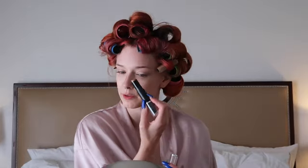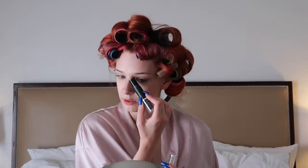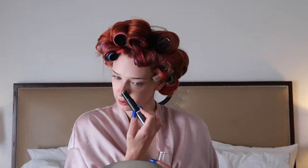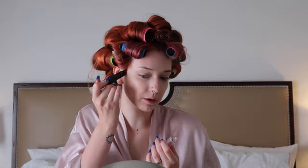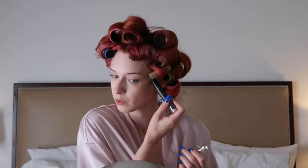Now we're going in with a contour and highlighting stick from Shein actually. I just ordered some makeup off of Shein with some clothes that I got for this trip, and I'm pretty satisfied with it, not gonna lie. So I do a little bit on my nose. It's gonna be hard because I don't want to get it in my hair, but I do a little bit on the cheekbones.